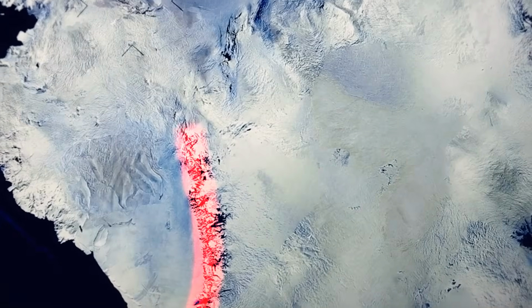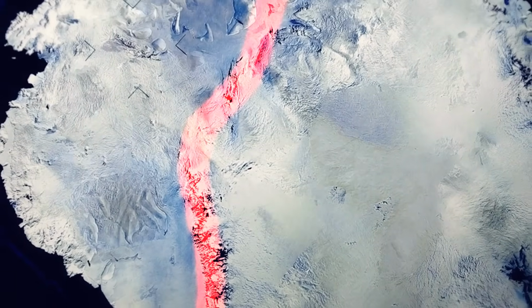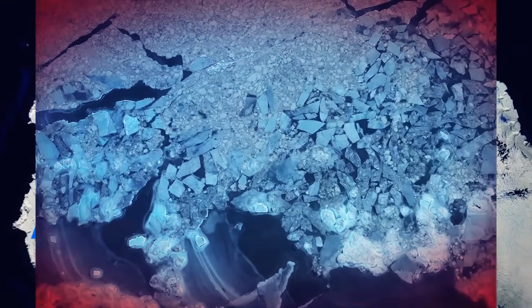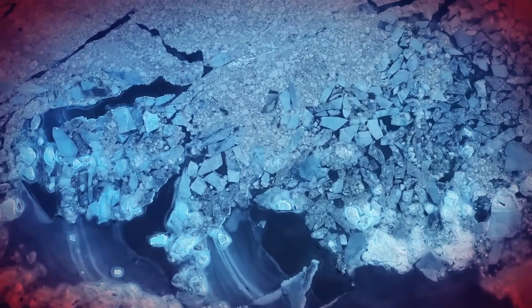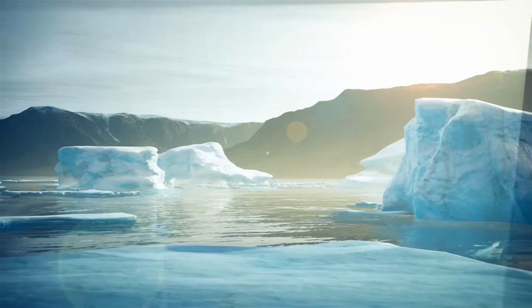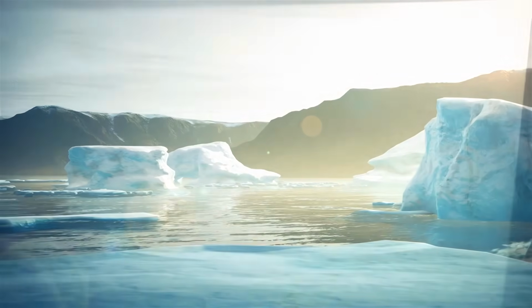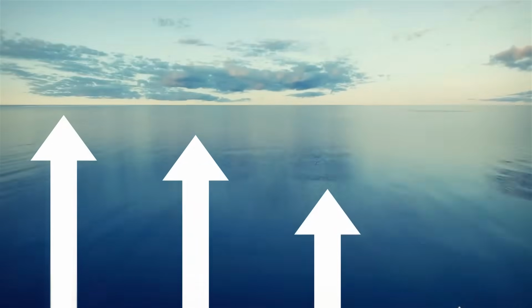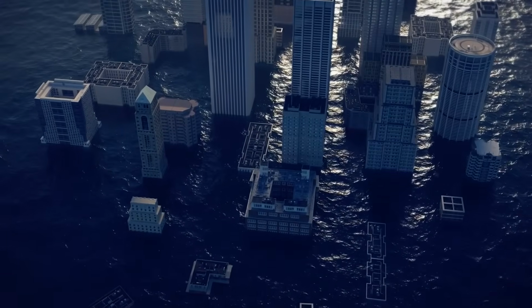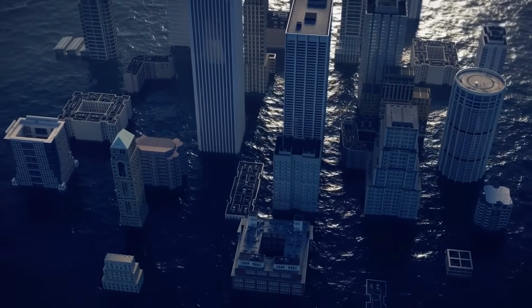There is a mountain range that divides the continent into 2 parts, East Antarctica and West Antarctica. The western part of the continent is experiencing higher temperatures and is starting to melt. If West Antarctica melts and releases its stored water, it will raise the average global sea level by about 16 feet. That will be enough for some cities all over the world to completely disappear.